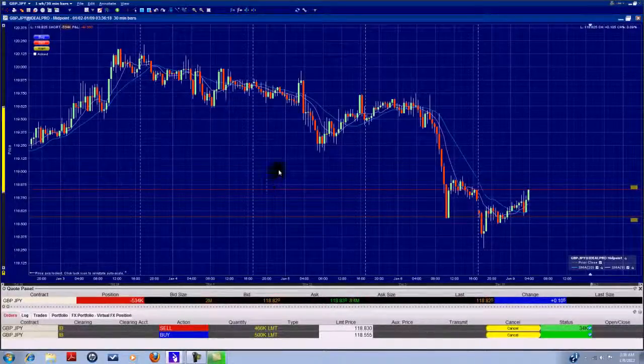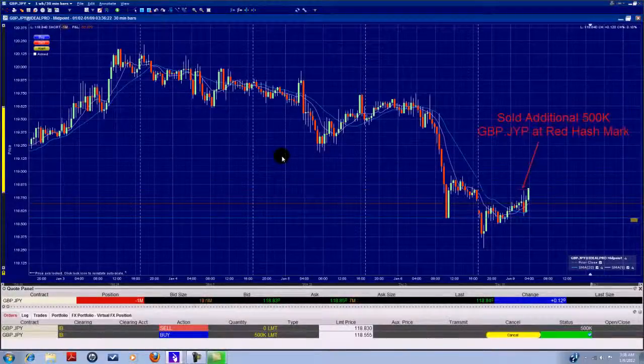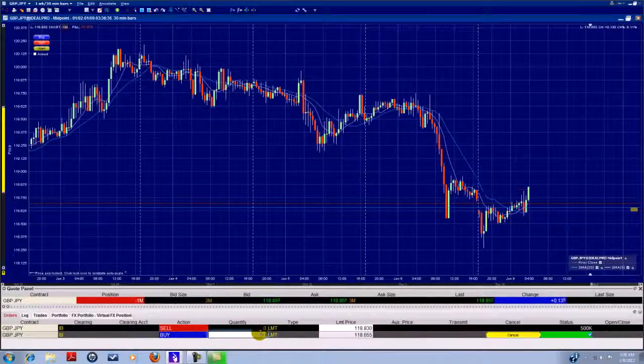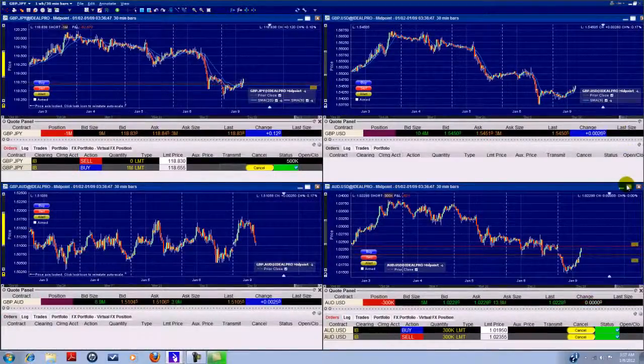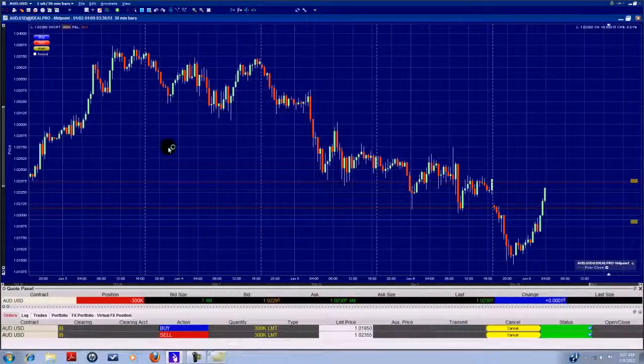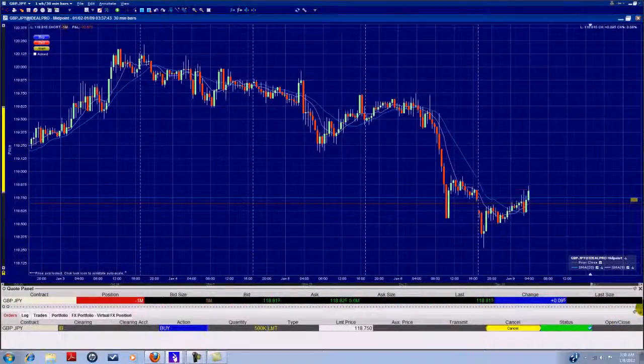It's 3:30 a.m. Eastern Standard Time. Okay, there we go. All right, now kind of found ourselves on the wrong side of this. So we're going to come in here and ratchet this up a bit. Put our order in there. And it looks like the same situation on our Australian dollar, so we'll keep an eye on it as well. Okay, I'll pause for a minute and we'll be back.